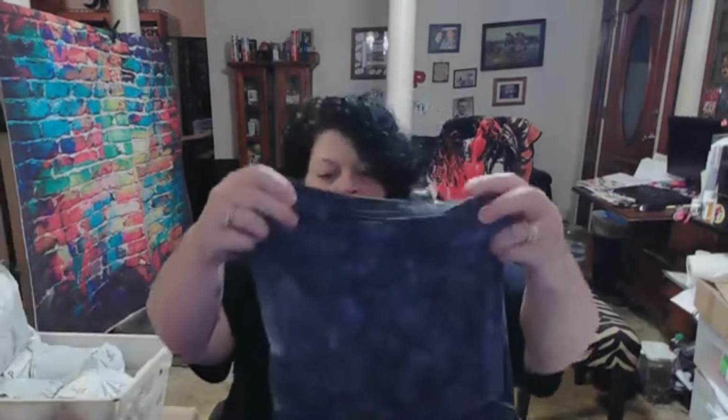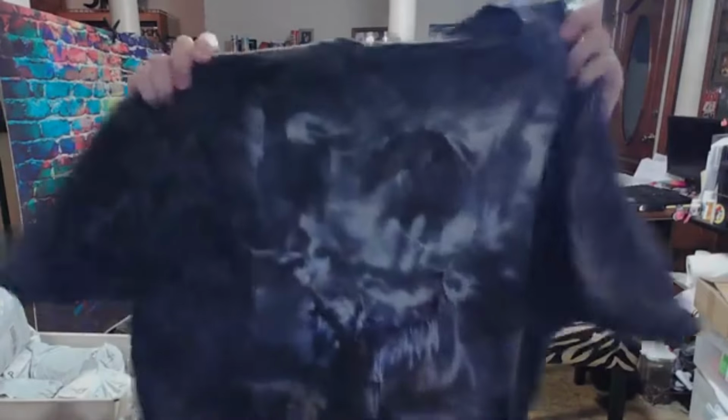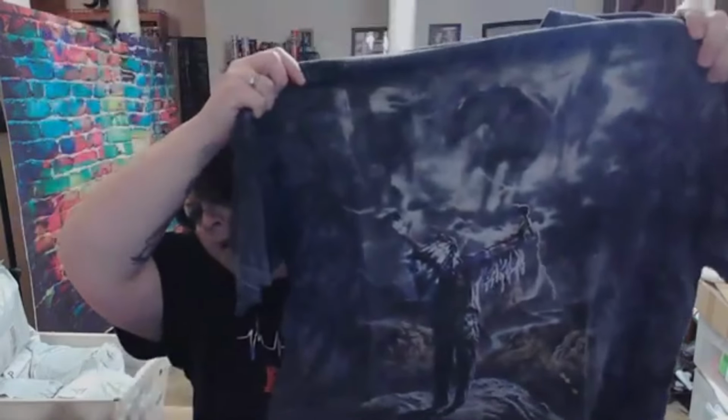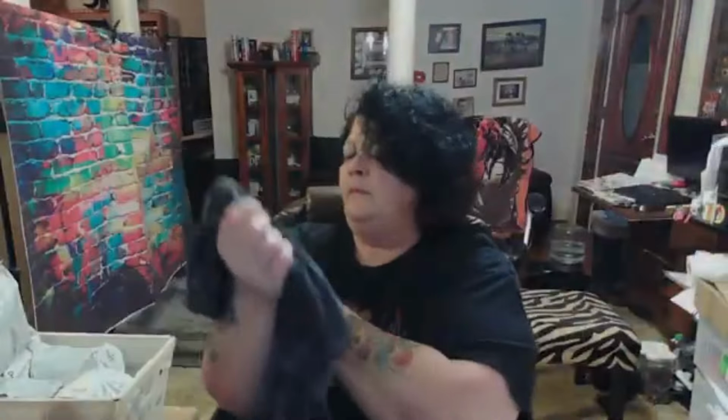This one is a... Oh my God, look at that. That's a horse with a Native American Indian. That is so freaking cool. Oh my God, that is so freaking cool. Do you see that? I love that one. Cool shirt.